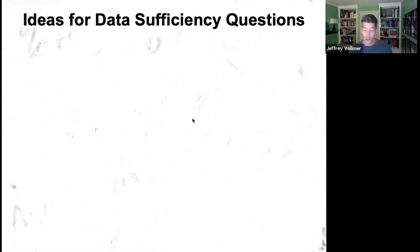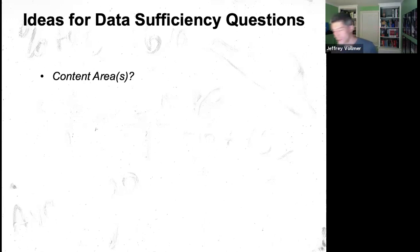However, should you practice this, and you should, on data sufficiency questions later, here are some of the things I'll be looking out for when it comes to this format. Obviously I'm looking at the content areas, and I know you all will be thinking about that as well. But in addition to just the content, what else do you think I should be looking for in data sufficiency? Hit me up in chat. What are some other things you want to keep in mind on data sufficiency questions?